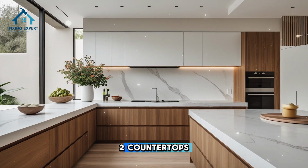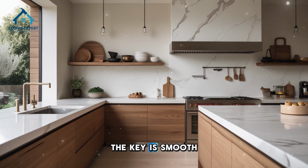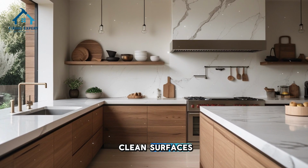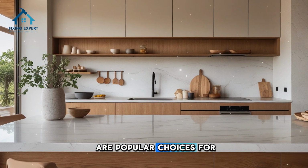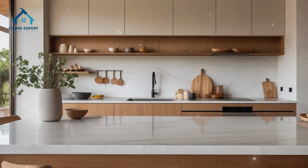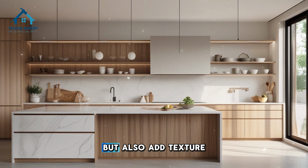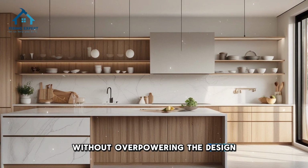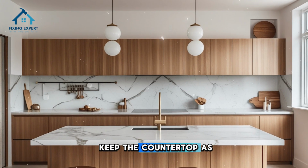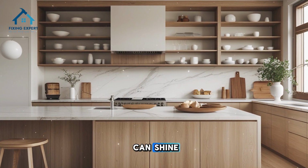2. Countertops. When it comes to countertops in minimalist kitchens, the key is smooth, clean surfaces. Materials like marble, quartz, and solid wood are popular choices for 2025. These materials not only provide an elegant, timeless feel but also add texture and warmth to the space without overpowering the design. The goal is to keep the countertop as clutter-free as possible, so the clean, polished surface can shine.